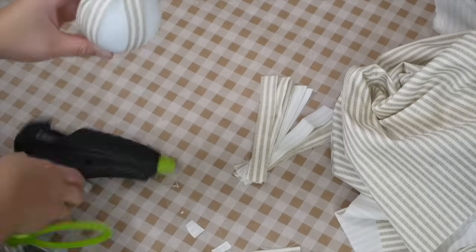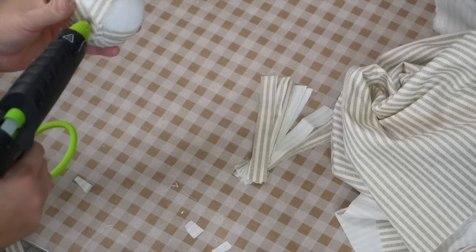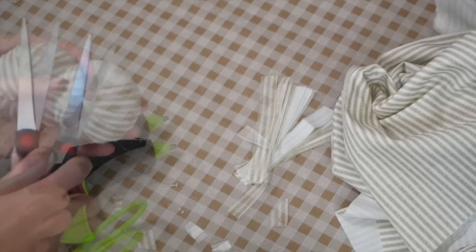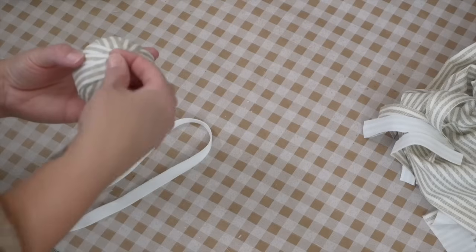Now the fabric will fray a little bit, but that's okay. I kind of like that look. However, if you like something cleaner, you can actually use ribbon for this technique as well. And once you're done, your little ball is going to look like this.